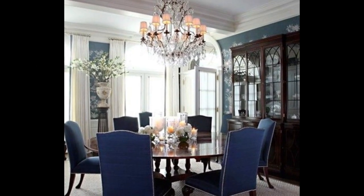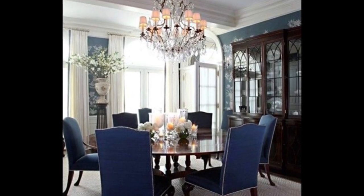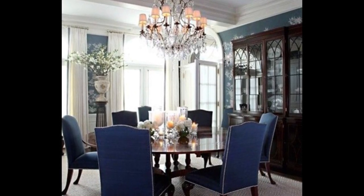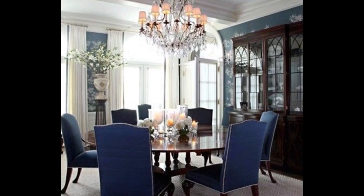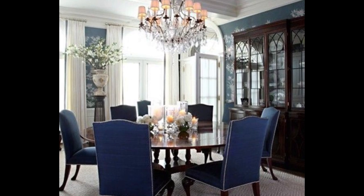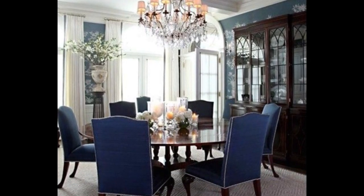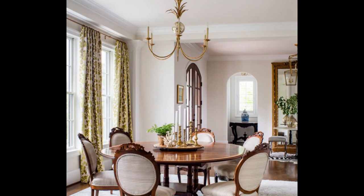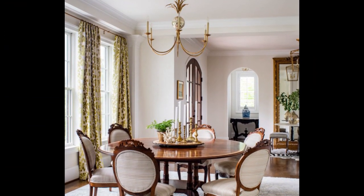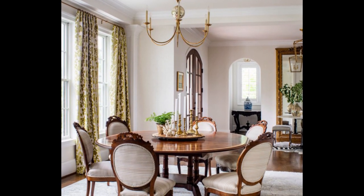In a formal dining room, usually incorporate elegant wood furniture like a matching dining table and chair set. Dark, glossy woods like cherry, mahogany, or walnut anchor the space by creating a polished focal point while keeping the look timeless.